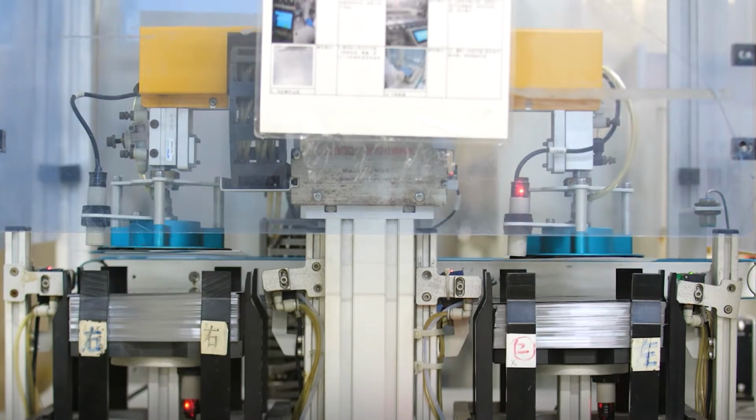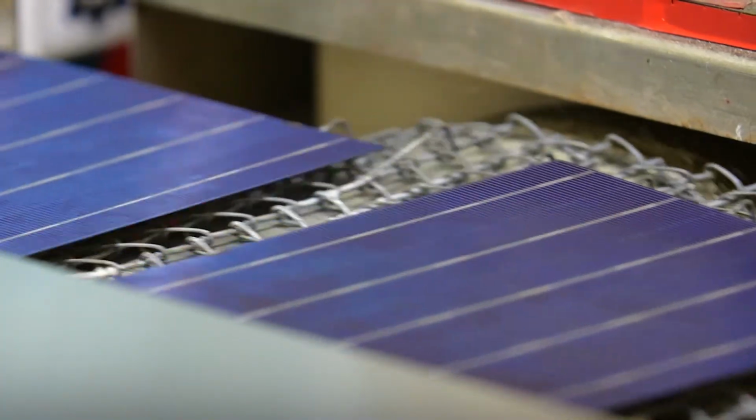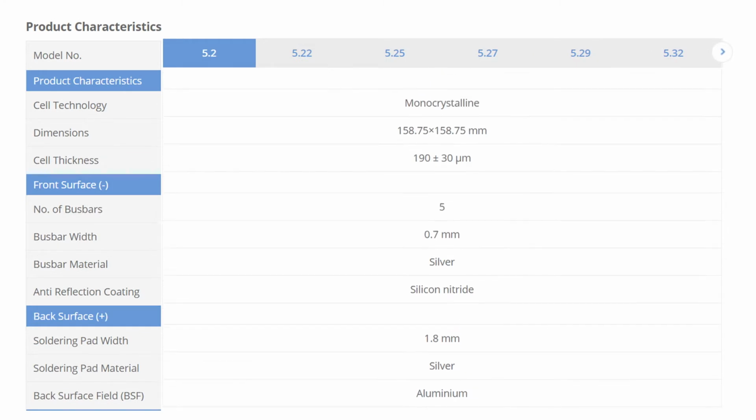Multi-busbar design with 5 busbars in this product reduces resistive losses by decreasing the amount of current that flows in both the fingers and the busbars. We are using 0.7mm silver busbars, which improve current connectivity and reduce oxidization.